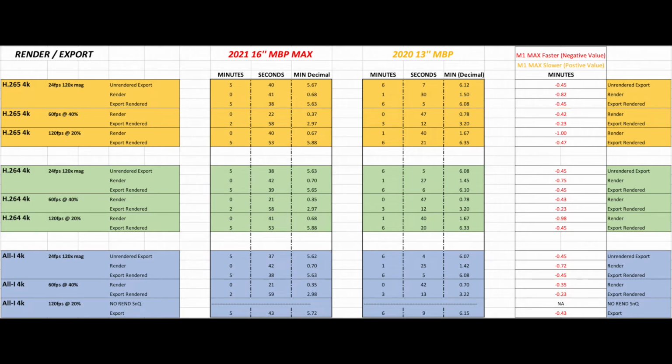Rendering 40% slow motion was once again twice as fast on the M1 Max, but the M1 kept up with the exporting. 120 frames per second behaved quite similarly to 60, as did the other codecs, with renders being about twice as fast on the M1 Max, and the M1 exporting only a bit slower than the M1 Max.